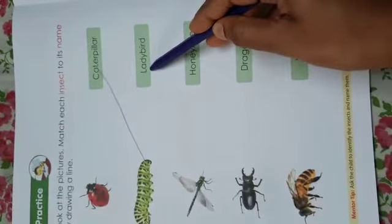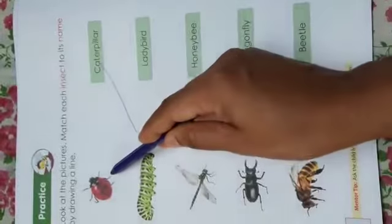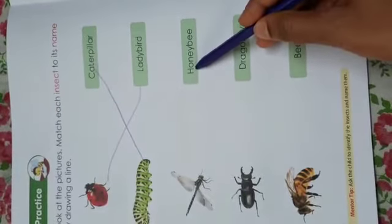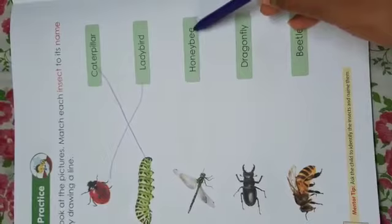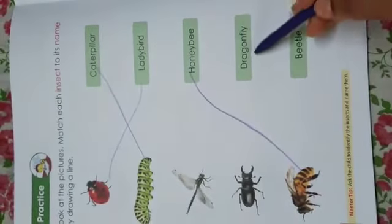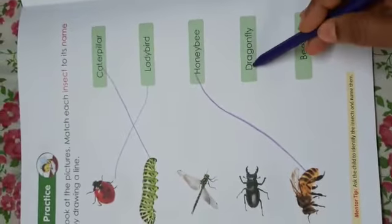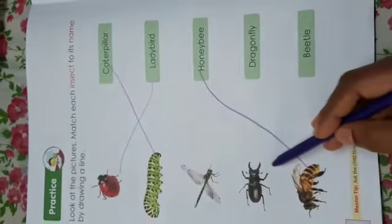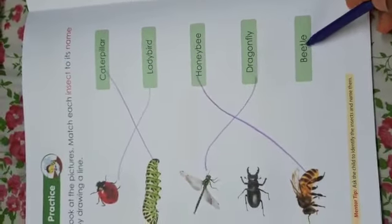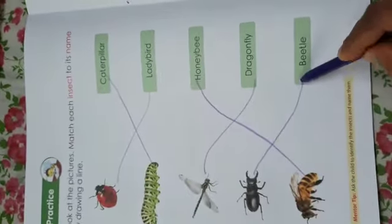Now the next name. Lady, ladybird. So which is the ladybird here? This one. So let's match the ladybird picture to the word ladybird. Honey, honeybee. Where is the honeybee? See, the last picture is honeybee's picture. So let's join to this name. Dragon, dragonfly. Where is the dragonfly in this picture? Yes, dragonfly. Beetle. So this is beetle. Right?